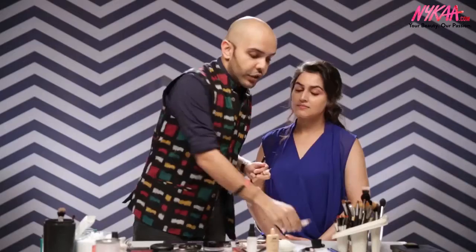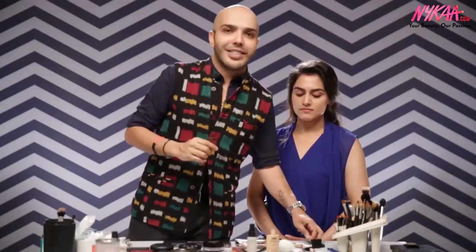And make sure whichever concealer you guys are using, it's one shade darker than your skin, and then use your base on top of it, because otherwise it turns gray. So either use something which has yellow in it, or a concealer which is one shade darker.